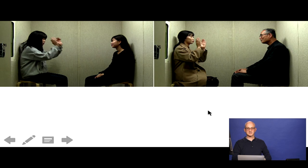When the gesture is made to the side in this way, it stays further away from the interlocutor and therefore appears smaller and also does not threaten the personal space of the interlocutor.